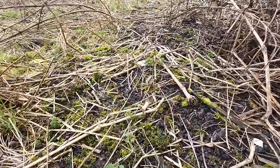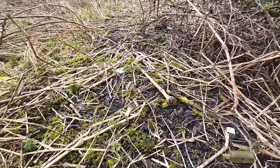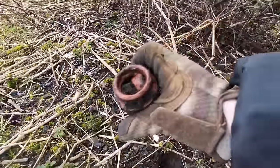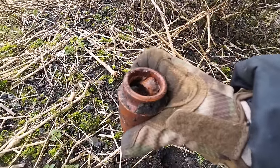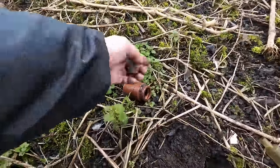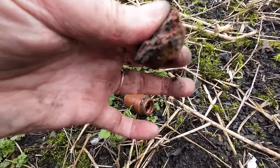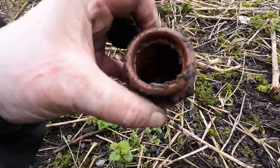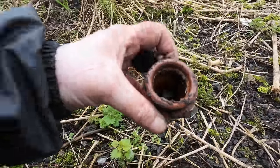Hang on, one sec. I don't know. What's it got in it? Sorry, one second. Has it got something in it? Let me just investigate that a little bit further. I've just pulled this out. This looks like the cork, okay, it's quite a solid cork now, but then it looks like it's got something inside it. Like, I don't know, like buttons maybe.